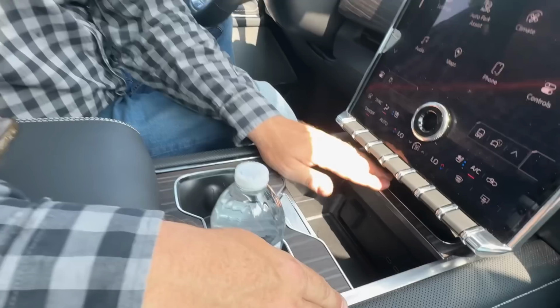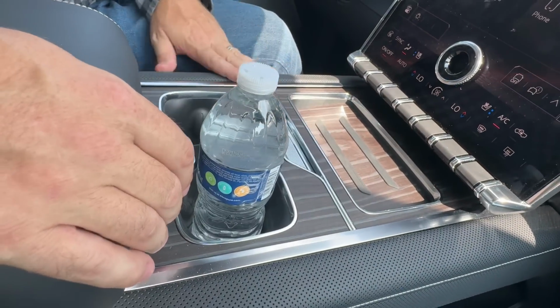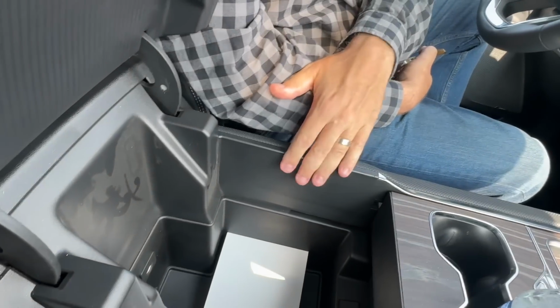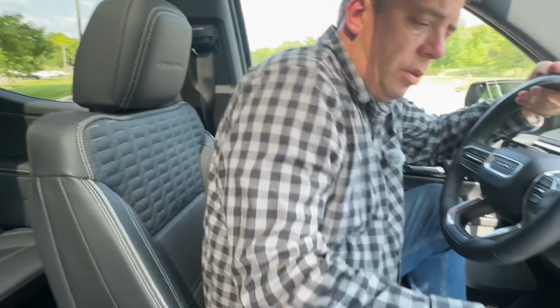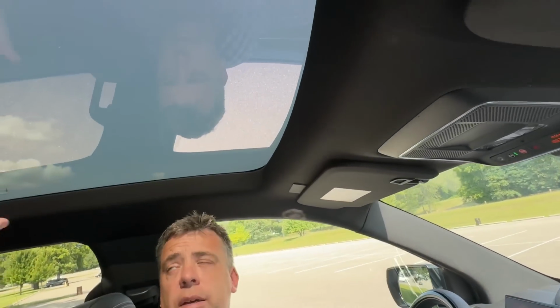So I like this material, this wood, the metal, there's a very deep storage compartment here. So I think GMC is doing a really good job. Just look at the seats here as well. There's quilting, there's stitching. So they're doing quite well, I think, on the interior materials. Here's the thing. So this has this panoramic roof.